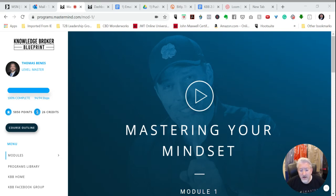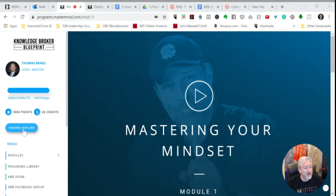All right, we're going to give this Loom a try here. I want to show you guys the Knowledge Broker Blueprint, a little inside look into what this is. As you can see over on the left-hand side, hopefully this is going to work out, it has a course outline.